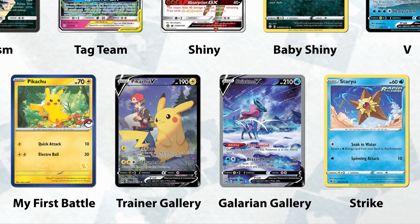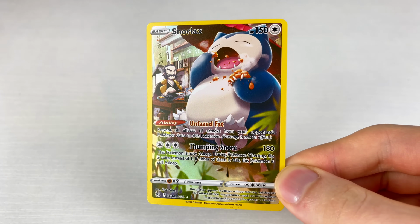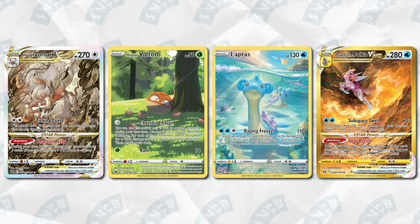The Trainer Gallery and Galarian Gallery are subsets in the Sword and Shield series that feature a full range of beautiful full art cards. The Trainer Gallery features Pokemon bonded with their trainer, while the Galarian Gallery features Pokemon or trainers from the Galarian region with phenomenal artwork.